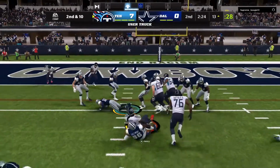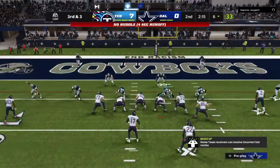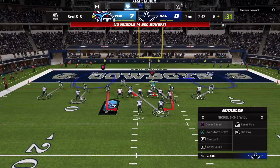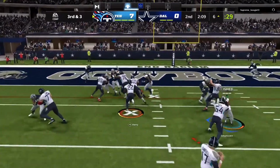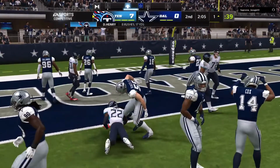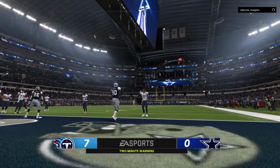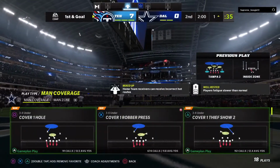Powers through it, able to break one tackle, but then quickly brought down. But a nice little gain. The Titans on third down. They've been good, 3 for 4 thus far. Here it's 3rd and 3, and he'll be taken down, but he does have first down yardage. 2 minutes on the clock, second quarter, 7-0 ball game.